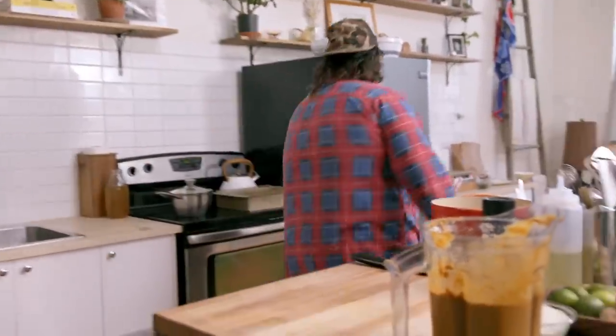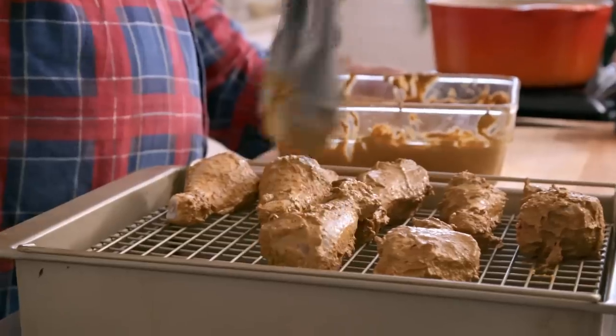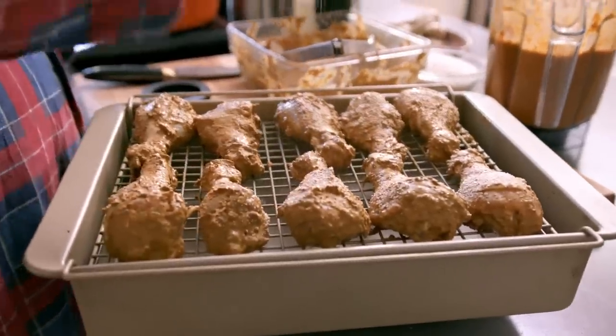Nessie was born. We literally just made a sauce with a blender, okay? We roasted vegetables, threw it in, some yogurt, some spices. Now let's roast chicken. So we're gonna take our chicky, we're gonna brown all of these up. Take some salt, give them a little seasoning, into the oven.